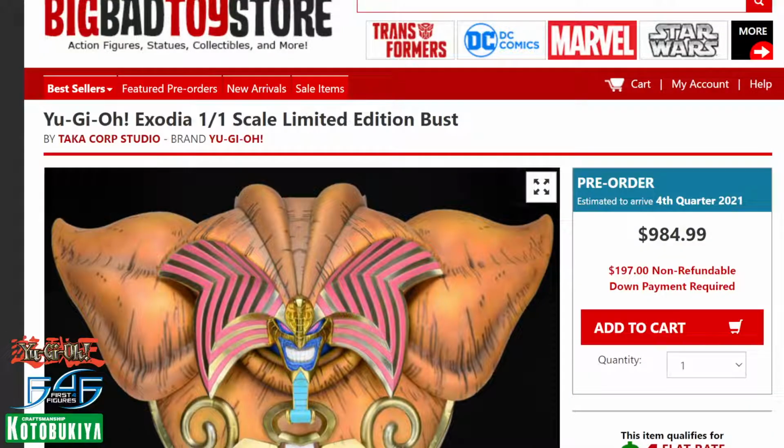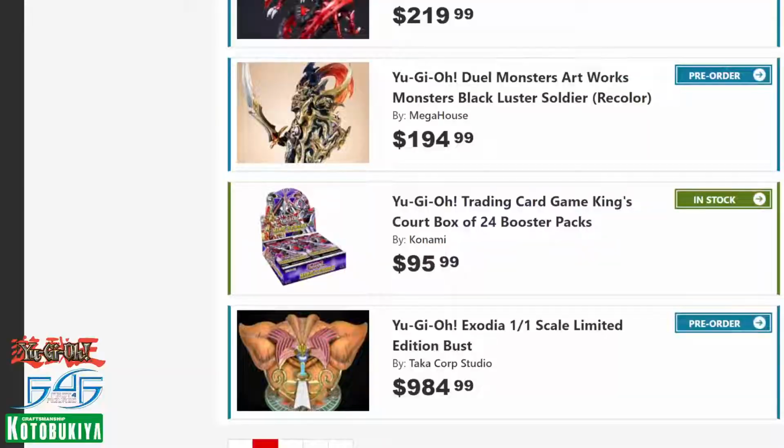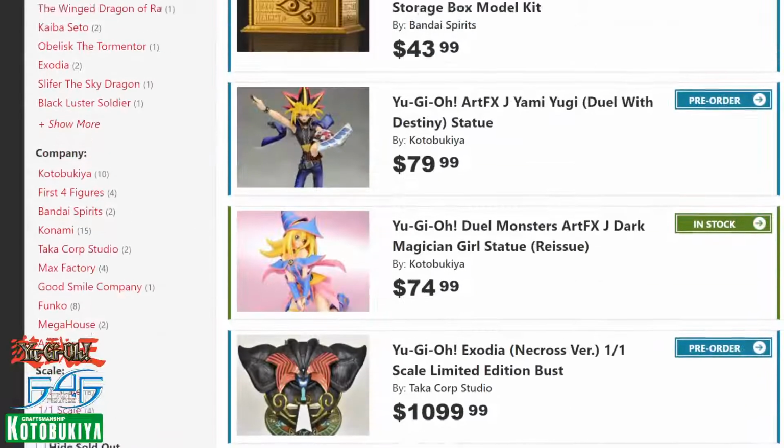This one is from the makers of Taka Corp Studios. I didn't put that in there because I wasn't really advertising for it, but just under $1,000 for this bust. I just can't see myself. Maybe if it goes down in price, but other than that, it's one that you guys could add to your collection if you want that one as well. So those are all the ones you guys can pre-order now.